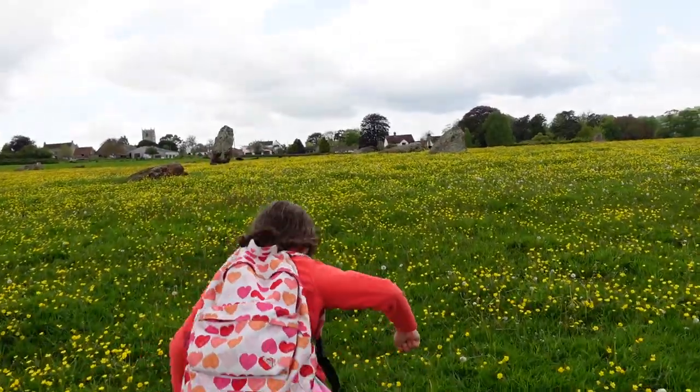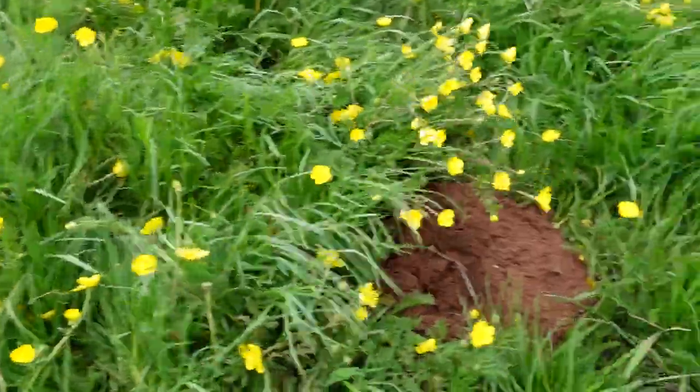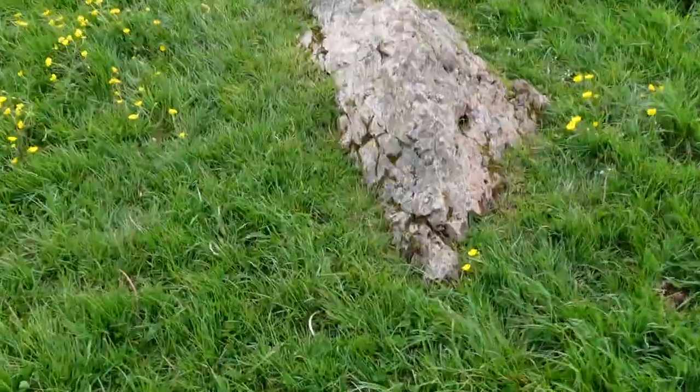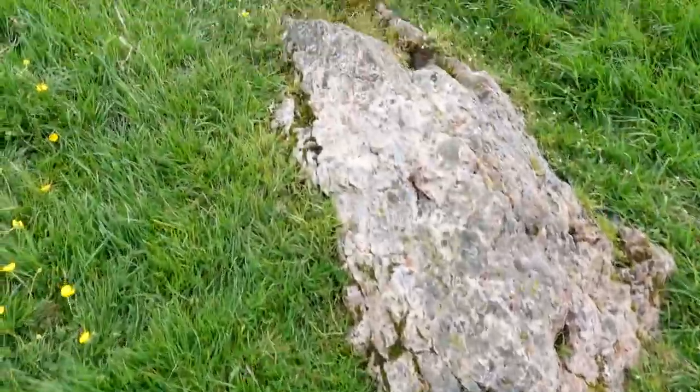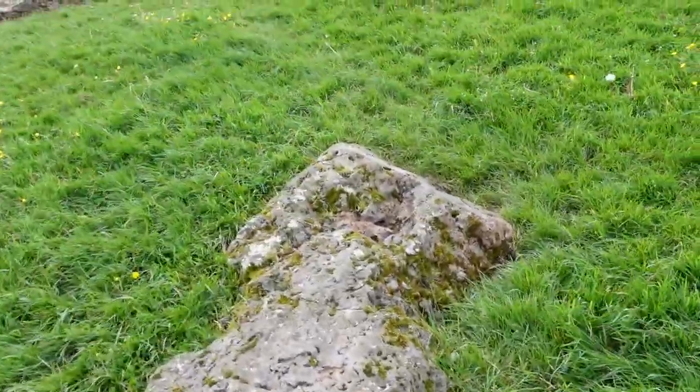So the largest stone circle here is 113 metres wide, which is about 370 feet, and today has 26 standing stones left. One thing I would say is that if you're planning on coming here, definitely bring a spare pair of shoes, some welly boots or some hiking shoes, because the field is full of molehills. It's the usual Somerset clay.